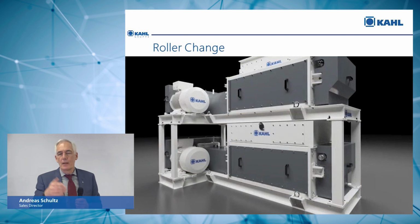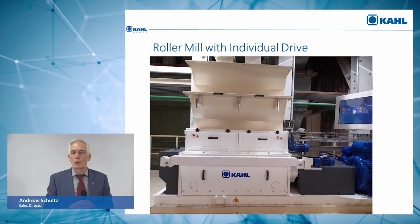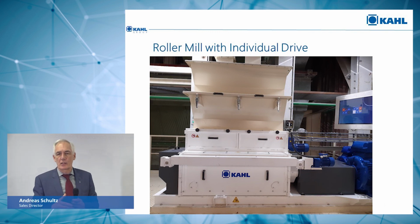We developed this at the beginning of last year, and in the middle of last year we installed the prototype in Germany. You can see on the right side the 2 big blue motors. The 2 small motors are, one the feeder, one the automatic roll adjustment. We have been running this now in industry 24 hours, 7 days, and we have received extremely good results.